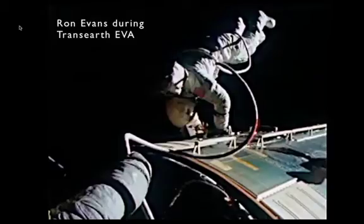And with that, the final team of lunar explorers left the moon and headed for lunar orbit to rejoin their comrade Ron Evans. On the way back to Earth, just as Al Worden and Ken Mattingly had done on the preceding two missions, Ron Evans took the Trans-Earth EVA halfway between the moon and the Earth to retrieve those canisters of scientific film. Here you see a frame from a motion picture film that shows Evans holding on to a couple of handrails on the side of the service module, surrounded by the abyss of deep space.